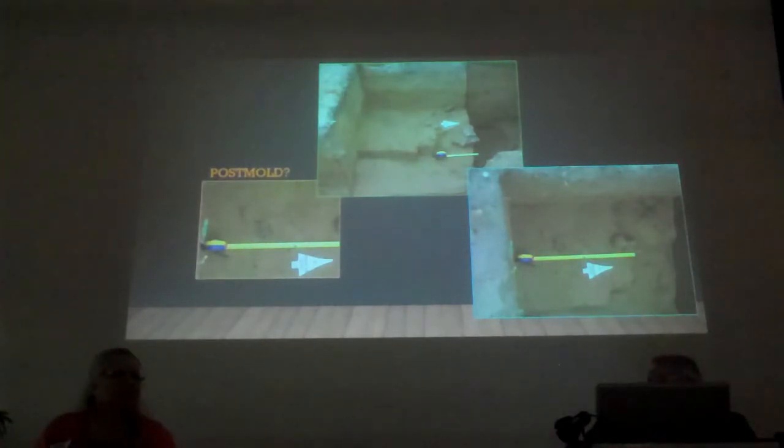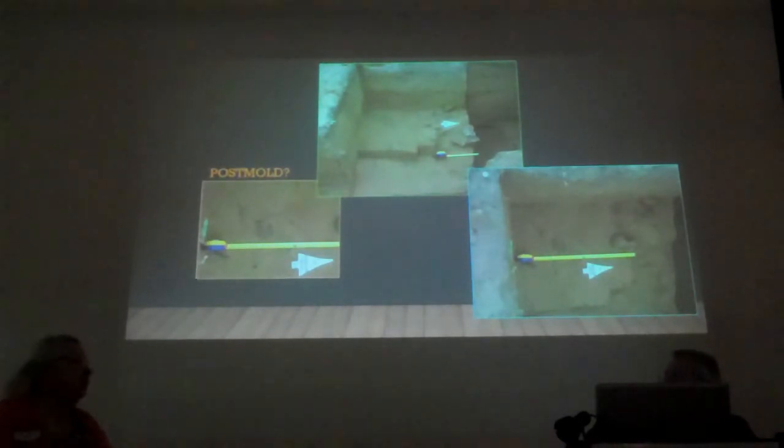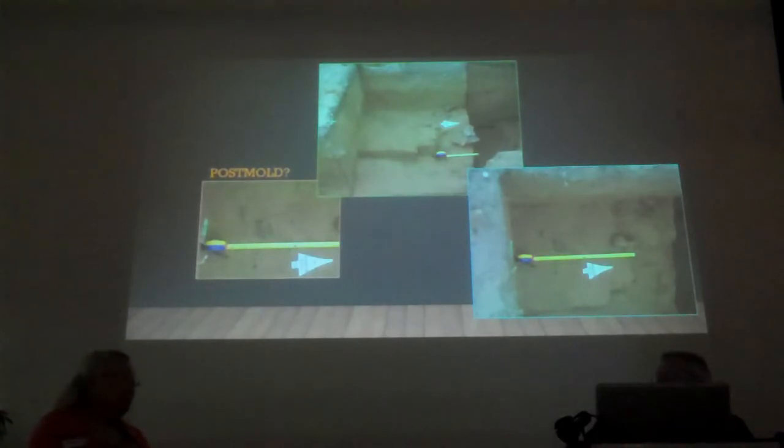And then it decays or gets pulled out, and you get darker soil in it. And then you cut this way across it. What you see is this beautiful circular stain. And I'm pretty darn certain that's what it is.